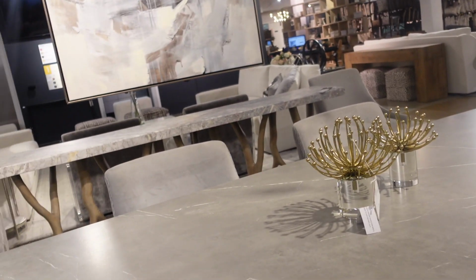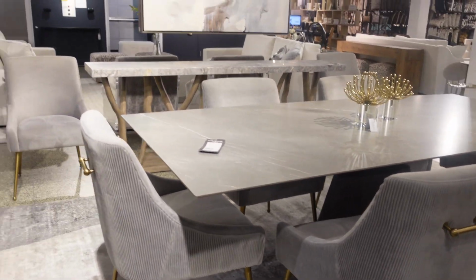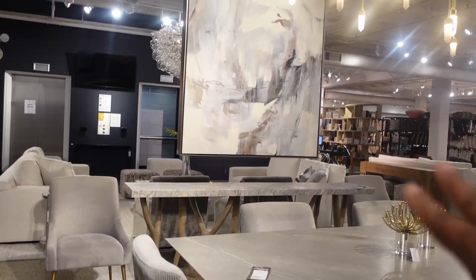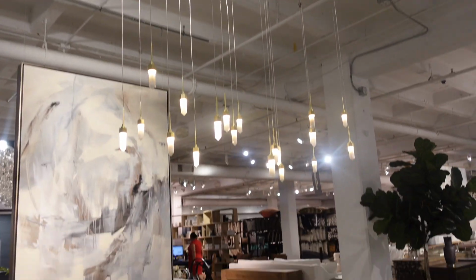But this is what I mean when I say the whole area. So they got the rug. So you can see, they got the table and the chairs. Yeah, they got the little console bench or table back there, two little end chairs, artwork, and then lighting. Like they got the whole area for y'all.